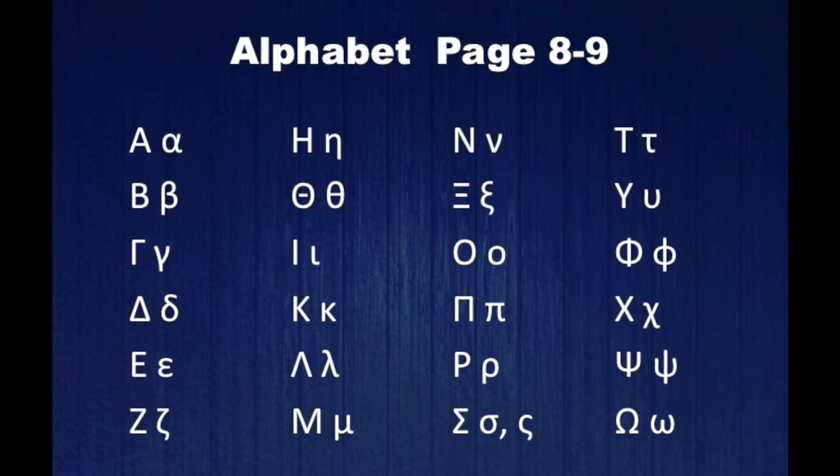Okay. Chi. This is chi. You can just pronounce it ki, a lot less aspirated, but chi is a little bit closer to it.